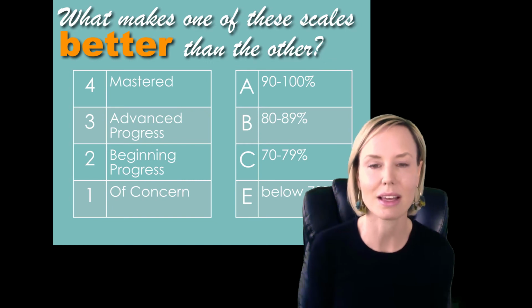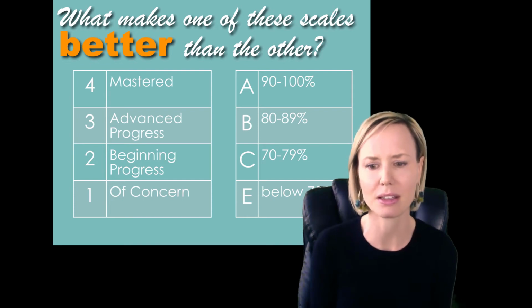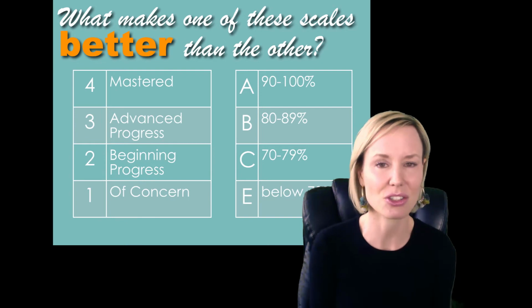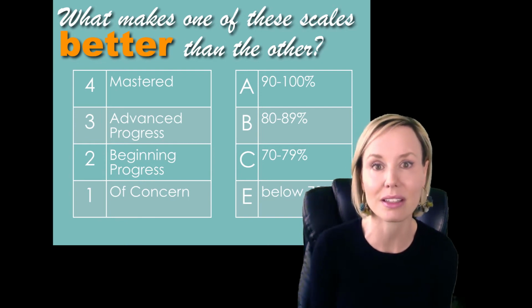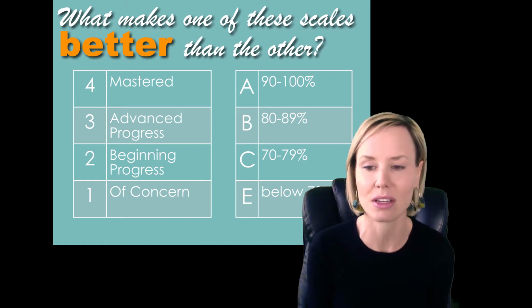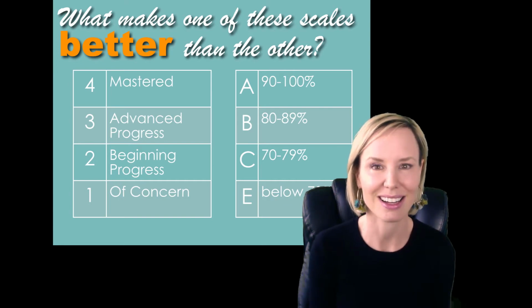But we can see that even though the scale on the right feels more precise, it feels more objective, what are we really measuring? Percentage of items correct. That's just not a proxy for what a student has learned and what skills have been mastered and what skills still need some support. And hopefully Spencer's example will help you explain that to other people.